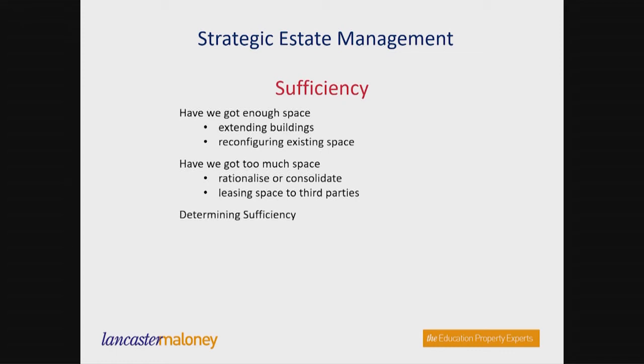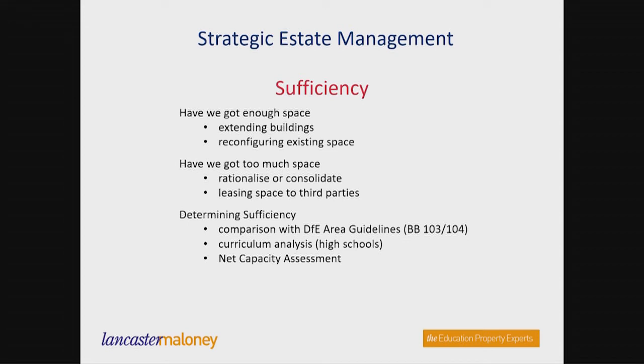So how do we determine sufficiency within a school? Well, we do this by having a look at the DFE area guidance. The DFE published area guidance for schools, principally Building Bulletins 103 and 104. And essentially what we would do is compare what you've got at the moment with what you should have or potentially could have.